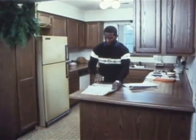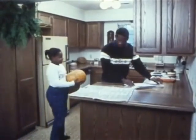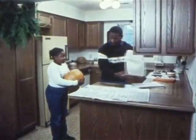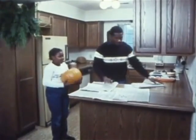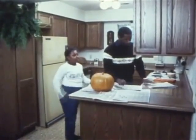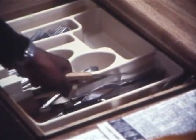That's where Corey lives. Corey, have you got that pumpkin ready yet? Yes. Corey's going to carve a pumpkin with her dad. This pumpkin weighs 50 pounds. That's a big one. It probably weighs close to that. Probably. Come on here and set it down. Okay. Let me get the paper straightened out. How's that? That's fine. Have you decided what kind of face you're going to make on it yet? A happy face.